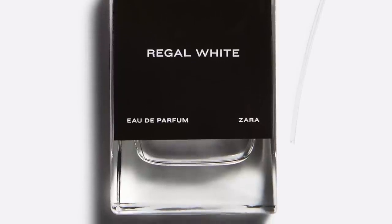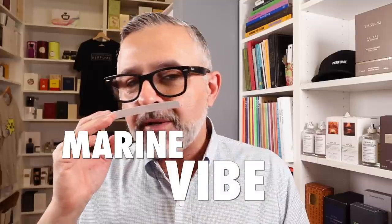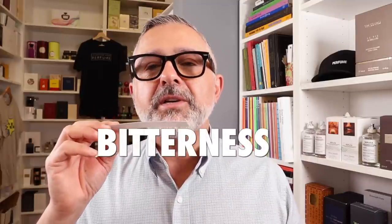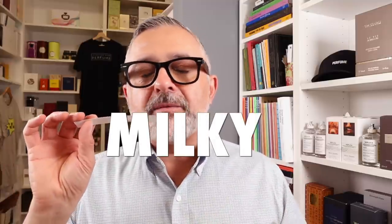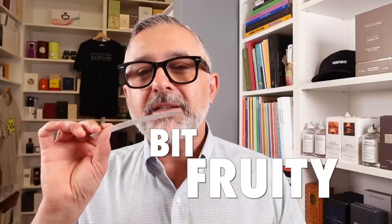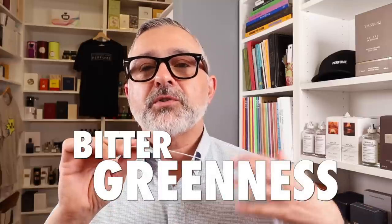It is kind of aquatic and somewhat marine, but a tolerable marine. It does have something weird in here that gives me that marine vibe, but it also has a lot of bitterness and also kind of smokiness. The vetiver note in here is quite smoky, I think. But you've got the balance of the coconut water, which is kind of milky, maybe a bit fruity, but not quite. And there are the figs in here. I don't get much fruitiness. With this one, I'm getting more of a bitter greenness, which most likely is the fig leaves. A bit of nuttiness as well.